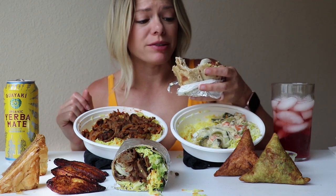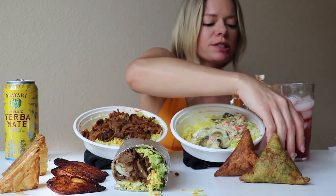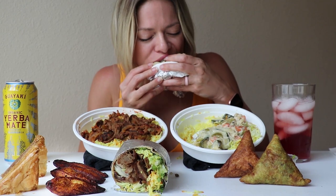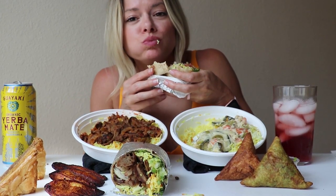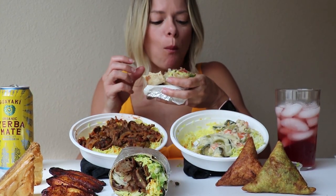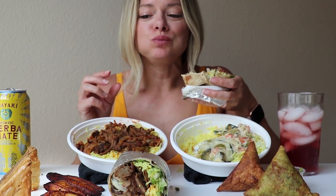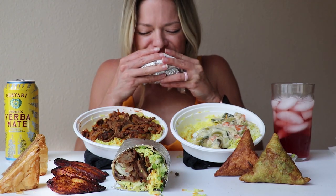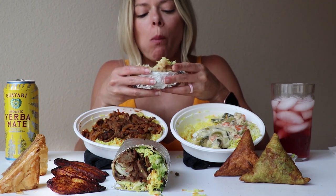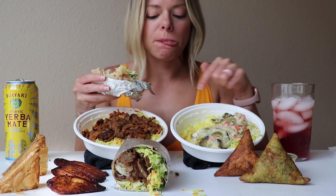I love how chewy this chapati is. And they've got pretty decent sized vegetables in here. I feel like some of this hot sauce would also be good on it. The rice in here, same rice, so good.